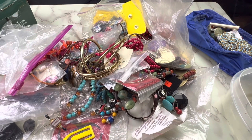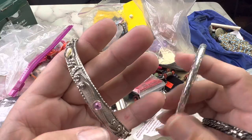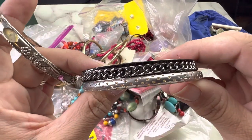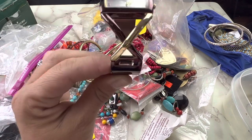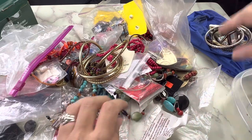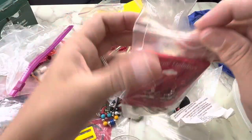We got some bracelets, and I'm not seeing any markings that I can tell. This one, I'll have to double check, but this one's missing some stuff, so just random stuff that I'll probably throw in a lot. We have a watch. We have, let's see what we have here.